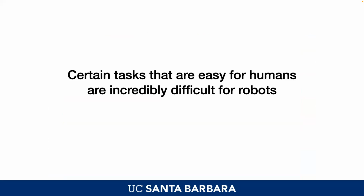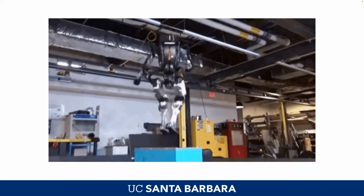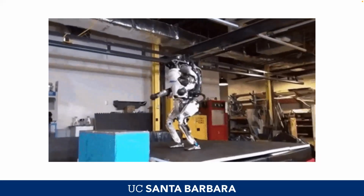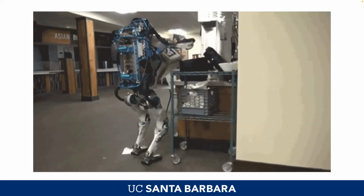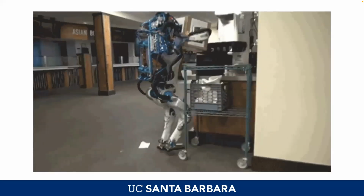So another side of this is that certain tasks are easy for humans, but incredibly difficult for robots. So here's a demo of a task that's actually difficult for a human and also very difficult for a robot, acrobatics. This is a very impressive demo. But that required a lot of things. That required a robust frame, powerful actuators, onboard energy source, accurate model of robot limbs, positioning, control, sensing, etc., and more. But if any one of those things goes wrong, the system doesn't quite work. So in this case, same robot, something went wrong, and he crashed.